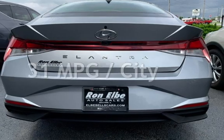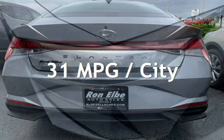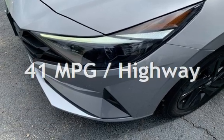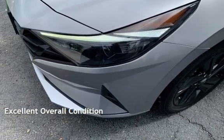Estimated fuel economy for this vehicle is 31 miles per gallon in the city, and 41 miles per gallon on the highway. This vehicle is in excellent overall condition.